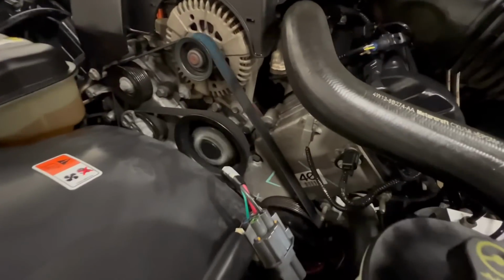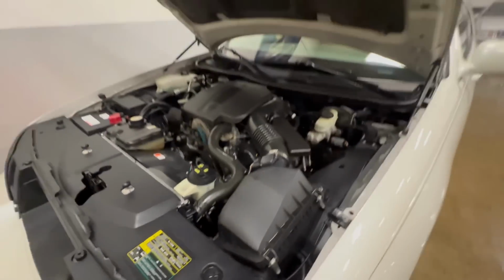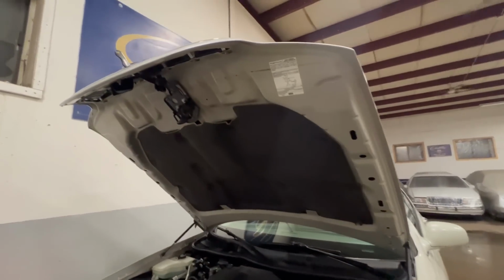And, you know, again, being a Florida car, you can see how clean this thing is. A lot of the markings still on the engine. It's just, you know, not all corroded, stuff like that. It's just clean, clean, clean under the hood. Nice shape.